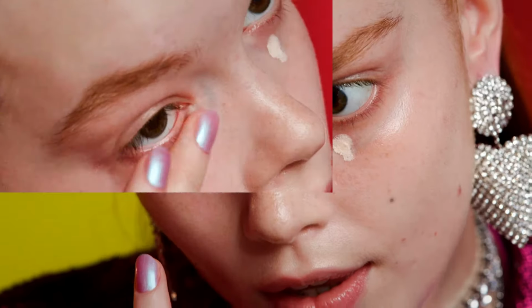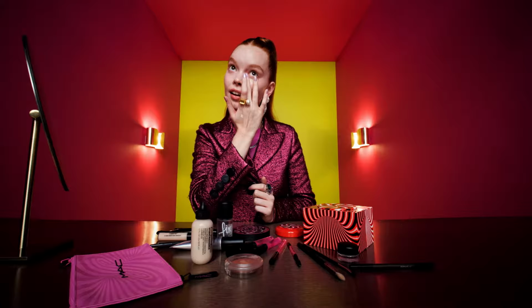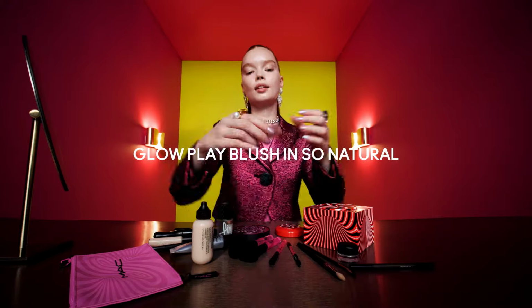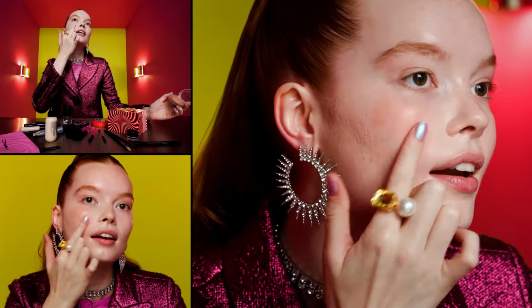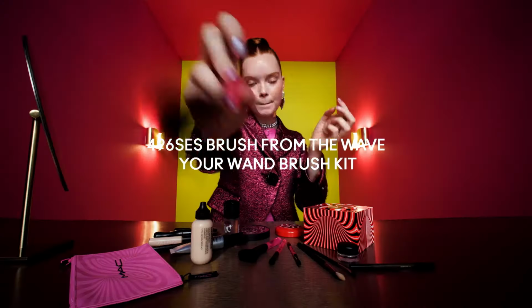Dab, dab, dab. It's blending very nicely. The dark circles are gone. I love my glow play in So Natural. It's like a trampoline. I'm just gonna tap this on the high points of my cheeks. I'm gonna use this brush to blend it out.